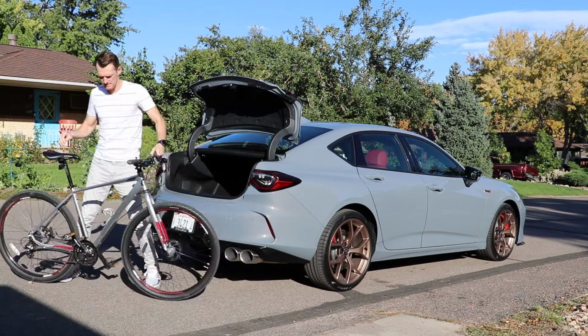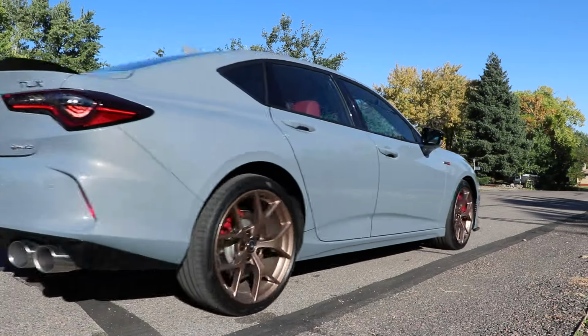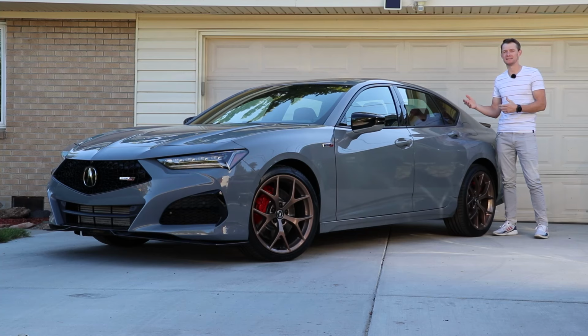There are a few complaints that people like to lob at the TLX Type-S, but one of which is definitely not the looks. Unless you're a BMW fanboy, I think most neutral parties would agree that this is a better looking vehicle. It does a great job of balancing aggression with subtlety. It's about 2.2 inches wider than the standard TLX, so you're getting wider bodywork, which in a BMW world you would have to step all the way up to the M3 to get.